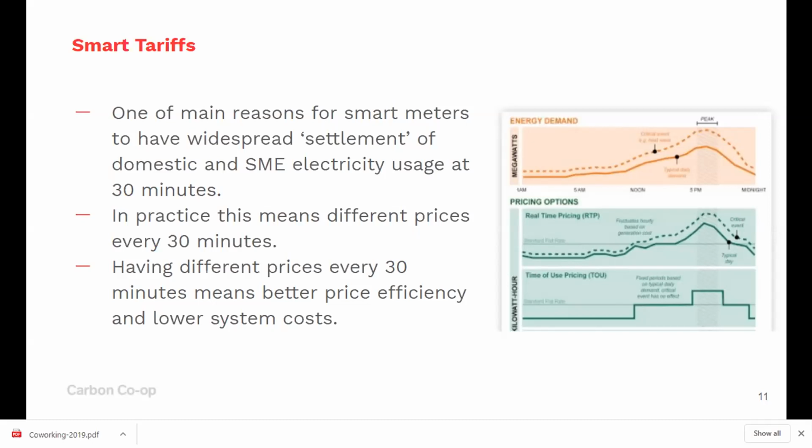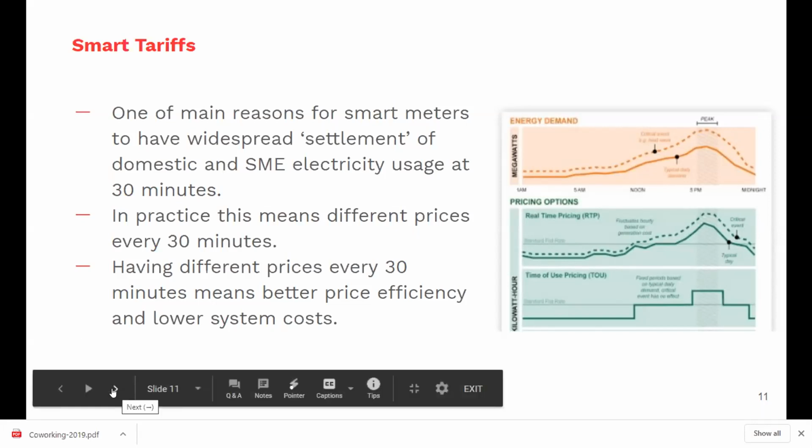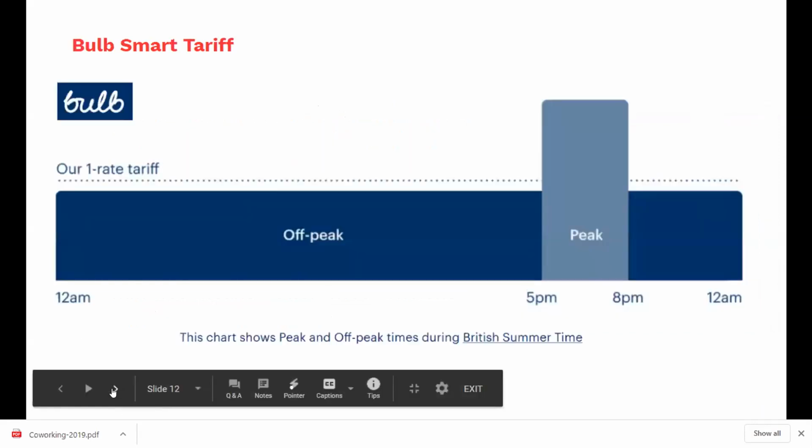And then having these different 30-minute prices means that you can, as we spoke about before, build in a much higher efficiency level and also lower system costs, because you're operating in this granulated and responsive way, and the use and the demand are more in balance. But unlike Economy 7 or 10, the price of electricity varying every half an hour can be a little bit more difficult from a consumer perspective to interact with.